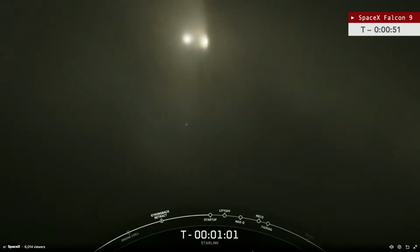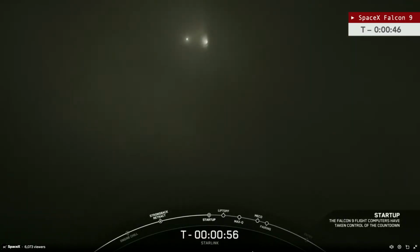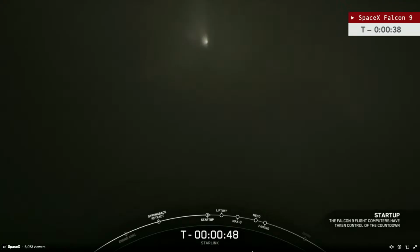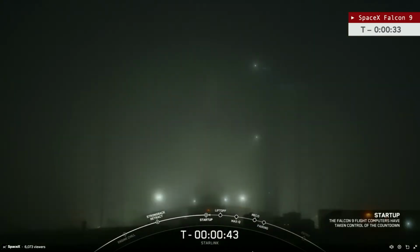In a little less than 10 seconds, we should be hearing the SpaceX launch director make the call that we are go for launch. Falcon 9 is in startup. 40 seconds. SpaceX launch director, go for launch. And we are go for launch. 30 seconds away now. We will do our best to try to catch the engine ignition here. It's going to be a little tricky through the fog. We're going to do our best as we come into the final 15 seconds.